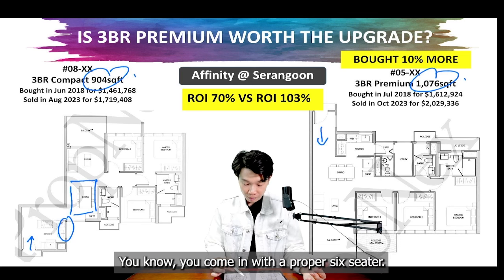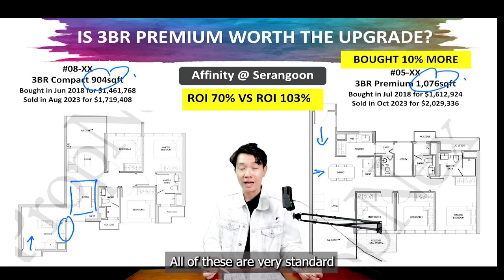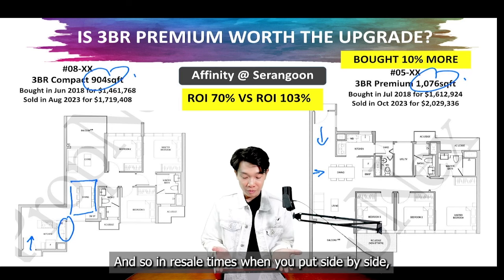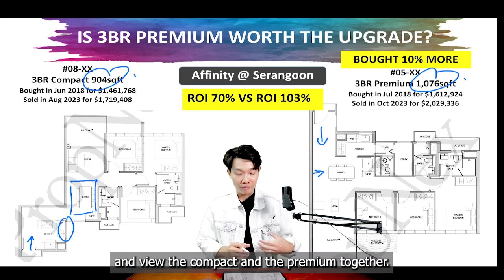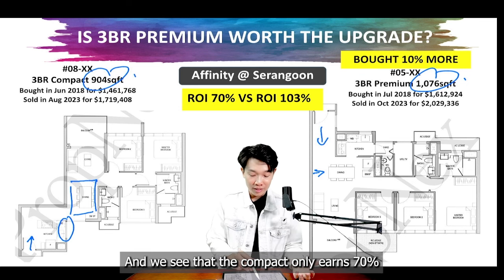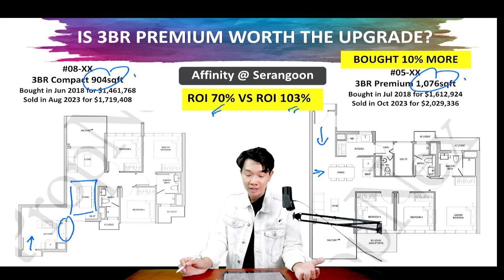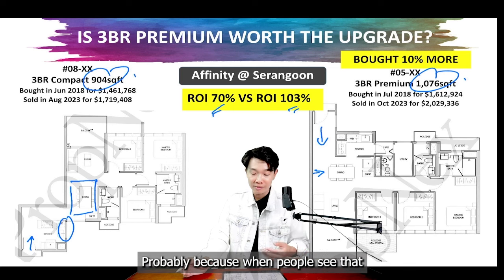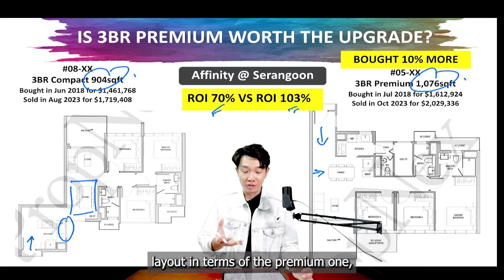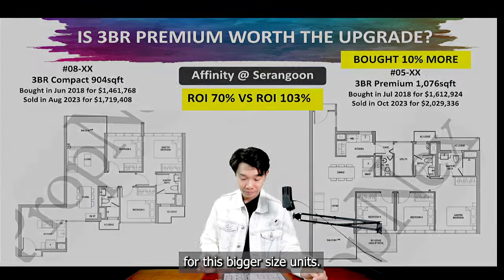You come in, you have a proper 6-seater and the living area over here, kitchen, yard, utility, all of these are very standard of a 3 premium layout. And so in resale times, when we put side by side, a buyer probably would go and view the compact and the premium together. And we see that the compact only earns 70% in terms of ROI, whereas the premium earns about 103%. So why is this the case? Probably because when people see that there's a definitely better layout in terms of the premium one, they are more willing to pay the premium for these bigger size units.